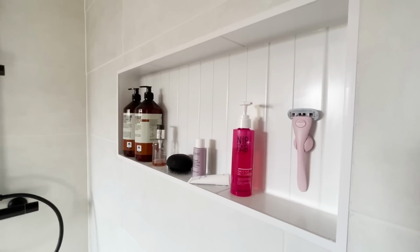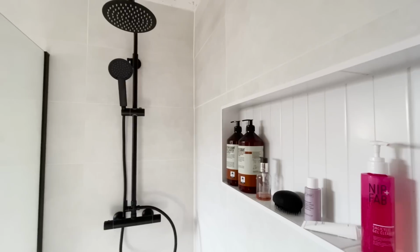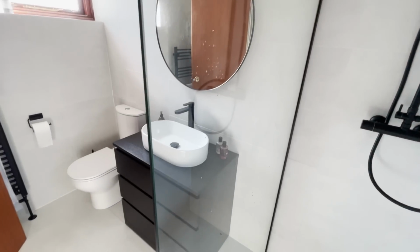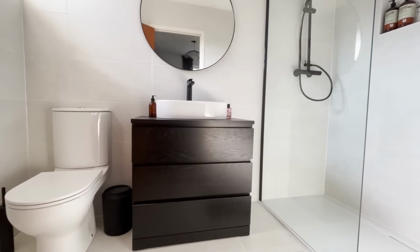One of my favourite additions is the shower niche that we added in. Super practical, it looks so nice, and then we finished it off with a nice big glass screen. We deliberately wanted one that didn't have a frame on it just so it looked big, open. And then obviously we went for the black taps and the shower.